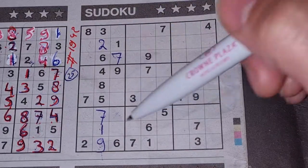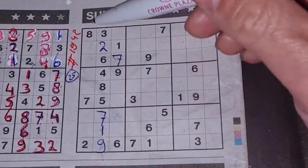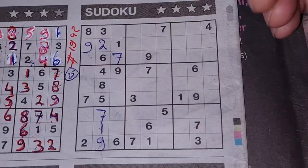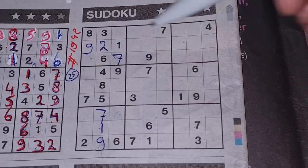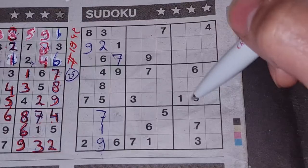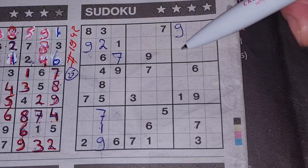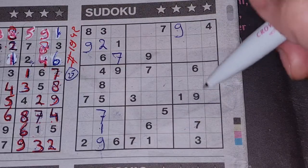Then 9 in the third column, 9 in the second column. So in the first column, only 2 places for the 9 should be here or there. We see here 9, no 9 there, 9 should be there. 9 in this third row, 9 in the second row. So in the first row, only 2 places for the 9 should be here or there. We see here 9, no 9 there, 9 should be there. And then I cannot continue with the 9.